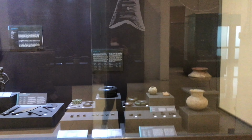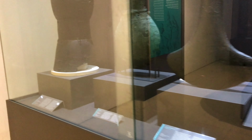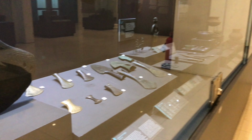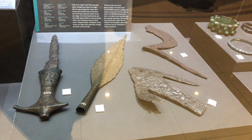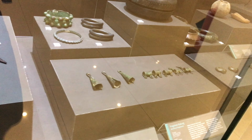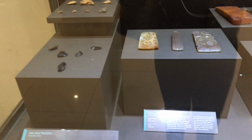Crazy. And we have here more collections, jars made of bronze and clay, tools, weapons. Oh, I love this jar here. On this green one, wow. We have weapons here, tools, ceremonial tools. Wow. Weapons and weapons. This is an amazing collection here. Are those bracelets? And then agricultural tools here.